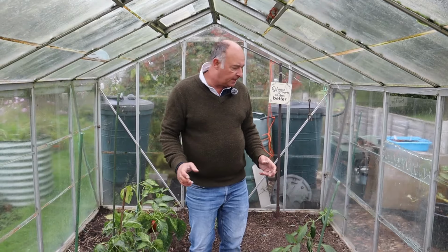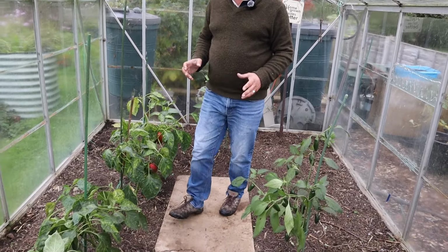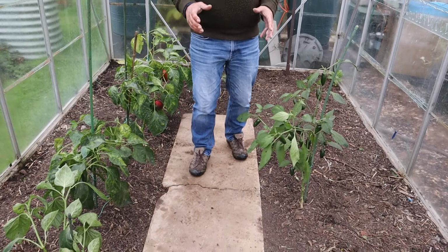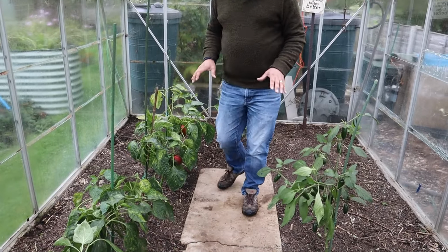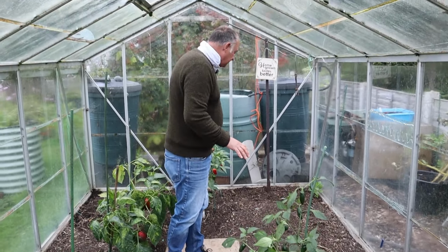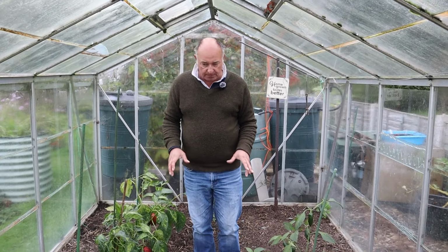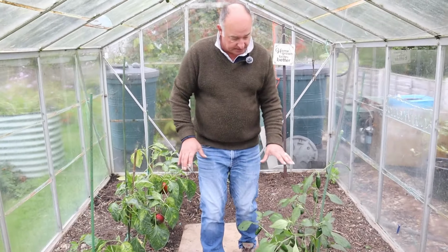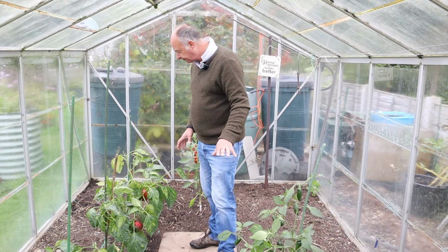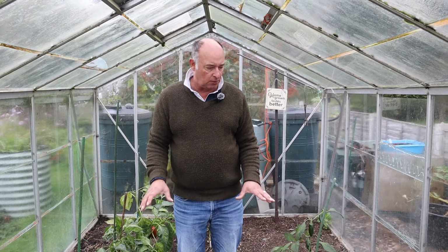Down here at the greenhouse, you can see that we've removed all of the tomato plants. We've taken our final harvest off those. These bell peppers and chili peppers, we're just leaving just for now to see if they can get ripened. They're already going, they're turning. This is the only plant really where they haven't started turning. So we're just going to leave these in situ just for a little longer.